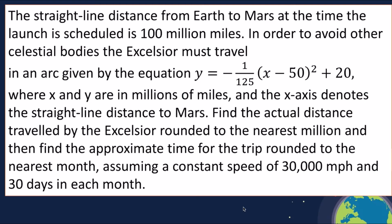The straight line distance from Earth to Mars at the time the launch is scheduled is 100 million miles. In order to avoid other celestial bodies, the Excelsior must travel in an arc given by the equation y equals -1/125 (x - 50) squared + 20, where x and y are in millions of miles and the x-axis denotes the straight line distance to Mars. Find the actual distance traveled by the Excelsior rounded to the nearest million, and then find the approximate time for the trip rounded to the nearest month, assuming a constant speed of 30,000 mph and 30 days in each month.